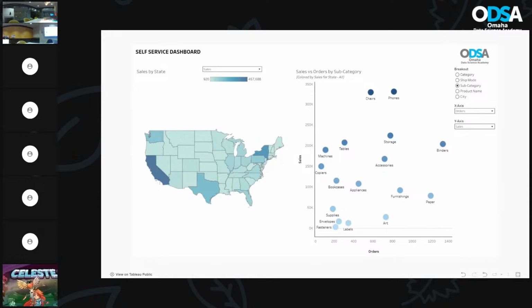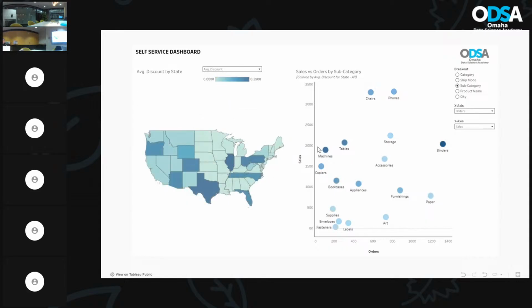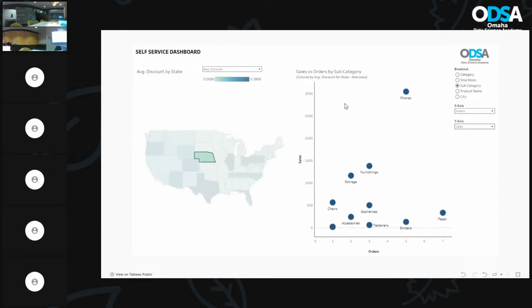You can change what the color is. Up here right now, it's showing sales. We can change that to profit. You can see both the map and the scatter plot change. You can change that to average discount. Again, these change. If you click into the map specifically, it will filter over here. You see it says colored by average discount for the state of Nebraska. If I were to change that back to sales, you see colored by sales for state of Nebraska.